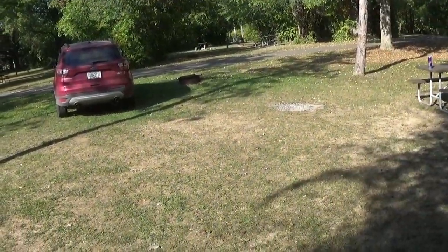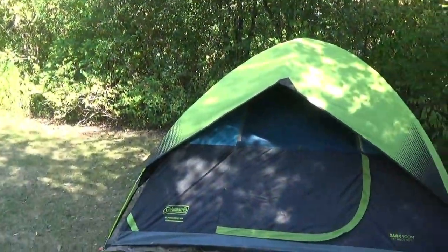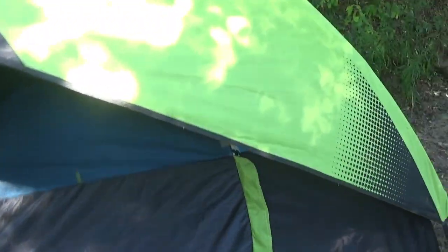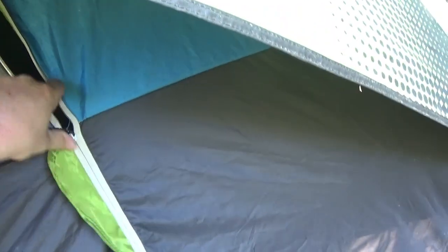Oh, you hear the car arguing with me? I mean, camping gear for the tent. It's pretty much a mattress and a duffel bag. It's over in the corner. That's it.